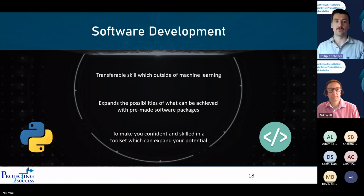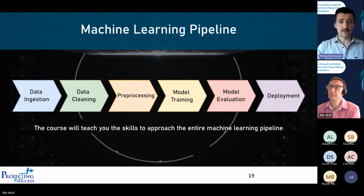And it also expands the possibilities of what can be achieved with these pre-made software packages. You can develop these add-ons. So it's not aimed to make you professional software developers, but it does make you confident and skilled enough with a tool set to be able to expand your potential and also to converse with people in a software development setting. So if I could have the next slide, please, Nick, thank you.